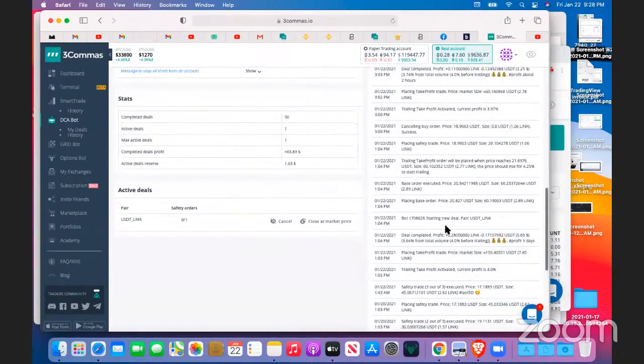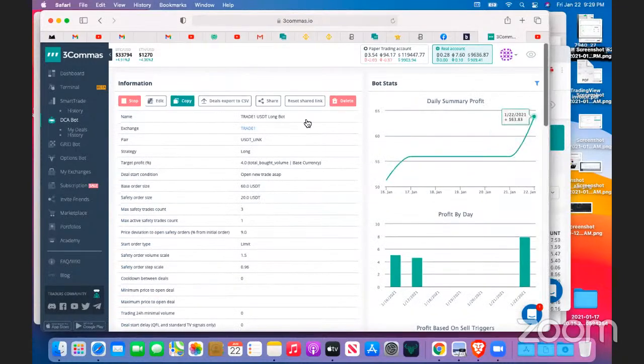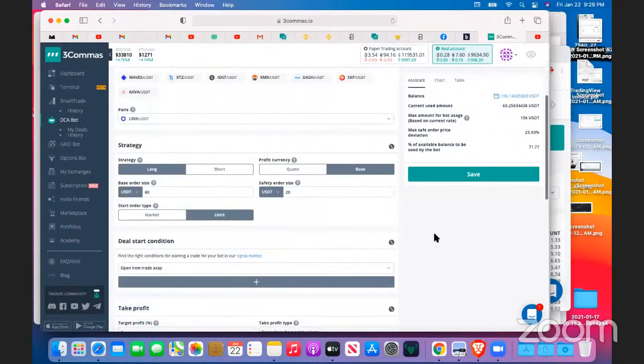Now you can see all in all, the bot has traded and closed about 50 deals, and about $63 has been made on Chainlink. So if I want to edit the bot, I can click on edit. Why do I want to edit? Maybe that particular currency pair is doing well and I want to increase my money on it. So I can click to edit. Look at it now, it's very little money that is on this one.